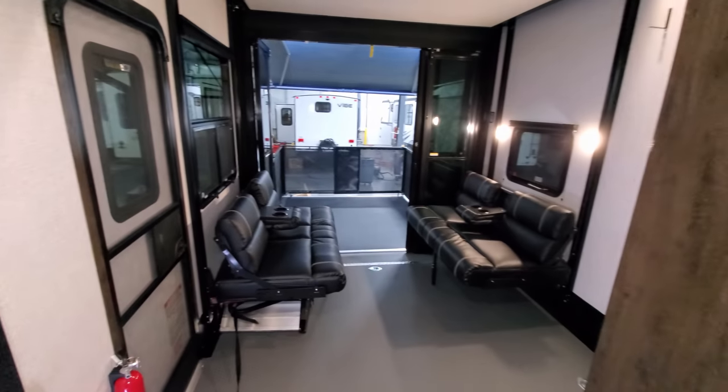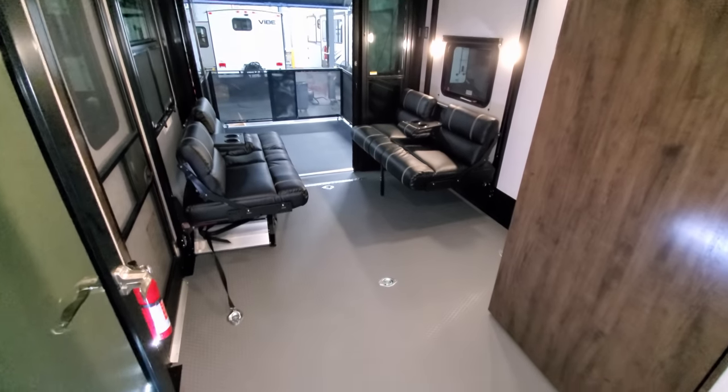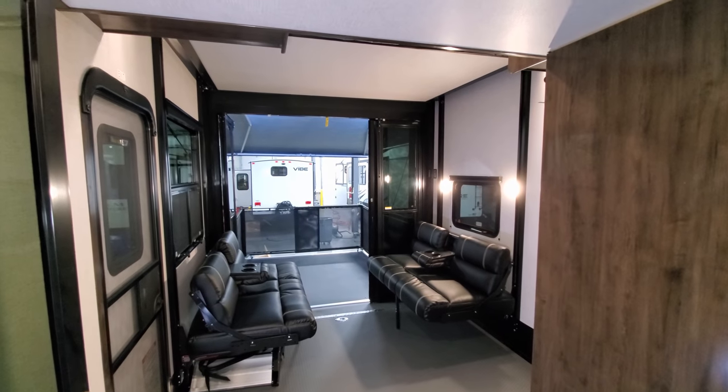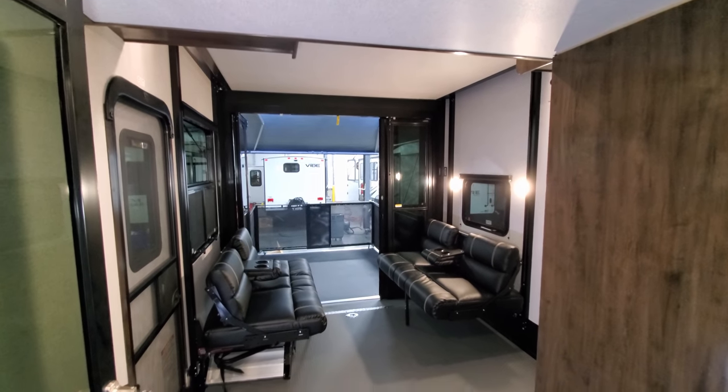Spin around here one more time, just show you this garage. We're going to head to the outside of the RV, show you all around that section. Then we're going to close up these slides and show you that as well.